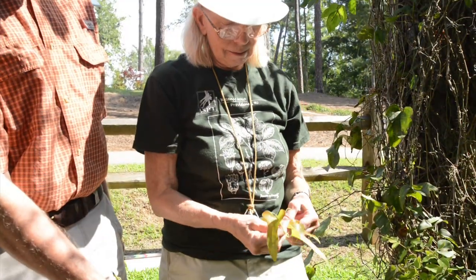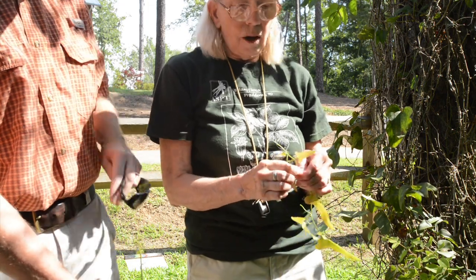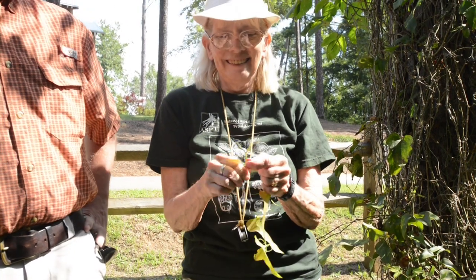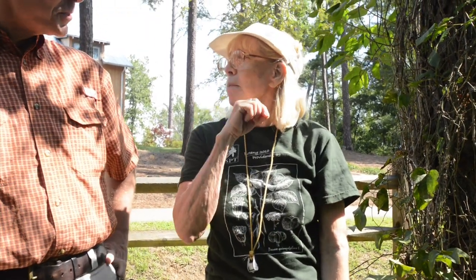And does the plant have any other than just the cutting ability of the thorns? Does it have any oil or poison or anything? No, it's just the thorns. This part's edible, but you sure would have to collect a lot of it before you get enough to eat. You sure would. And if you want to try it, it tastes a little bit like raw green beans. I'll pass.